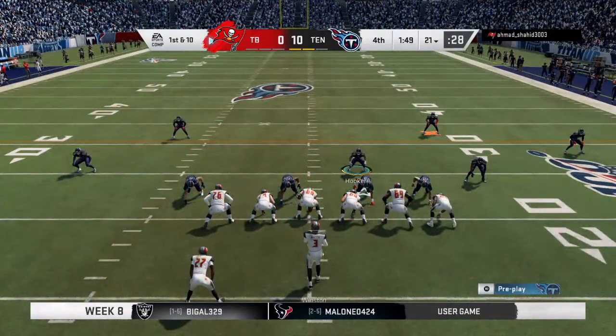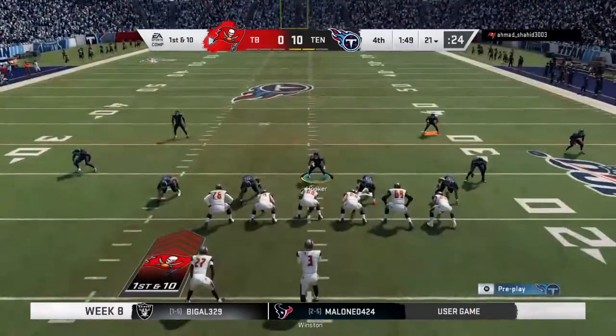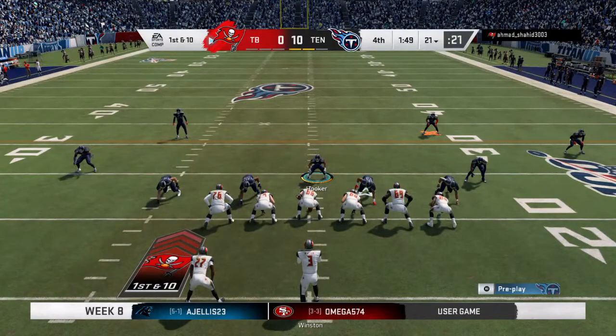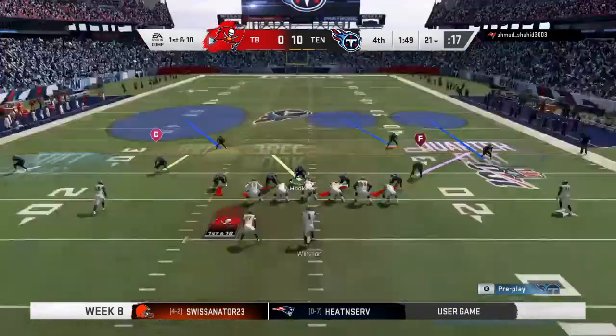The Bucs offense set to begin their next possession. Their defense has done the job. Now it's the offense's turn as they've got it 1st and 10. 5 on the 50.